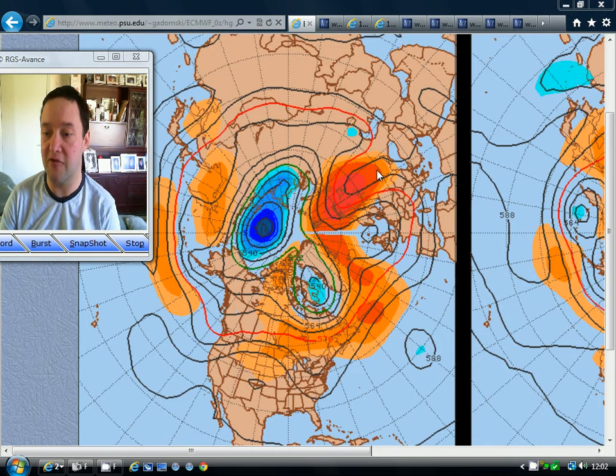We have to watch this area of high pressure to the east. Eventually that might become a blocking feature over Scandinavia. That could give us some warmer weather, but it's a while off, and it's just as likely that the jet stream will just cut underneath it and keep it unsettled.